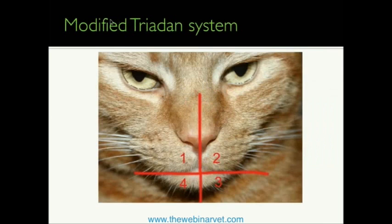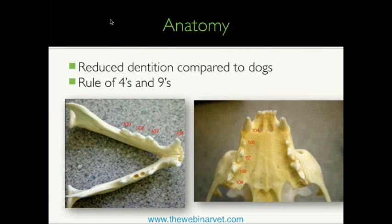So the Triadan system, or more specifically the modified Triadan system, is a numbering system, and for those of you that were not sure what 307 or 306 means, the Triadan system tries to reduce this confusion. The way it works, it's a 3-digit number. The first digit tells you which quadrant of the mouth we're in. So the 1 is the right maxilla, the 2s are the left maxilla, the 3s the left mandible, and the 4s the right mandible. And then every tooth is given a 2-digit number, and we start in the midline at the first incisor and we count backwards.